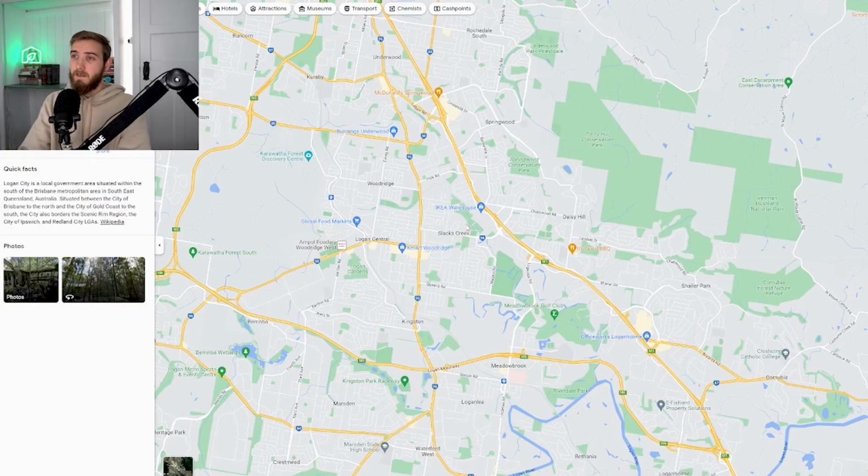Now these are significantly lower price points. So you can buy houses in Woodridge and Slacks Creek as investments for around $400 to say $500,000. But the thing for me is it's not a higher income earning area. It's not necessarily aspirational for higher income earners to buy and own properties in these areas. And that may hurt long-term growth projections of these properties if higher income earners aren't willing to pay more for these properties down the track.